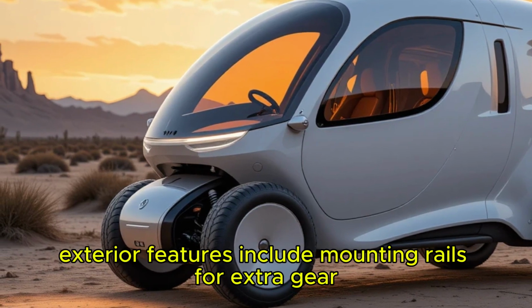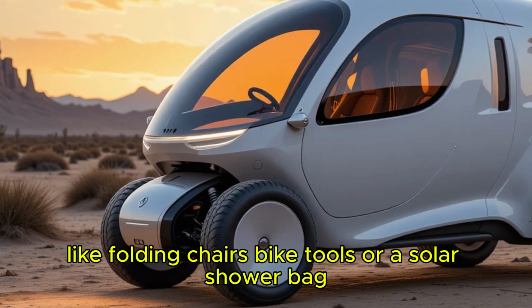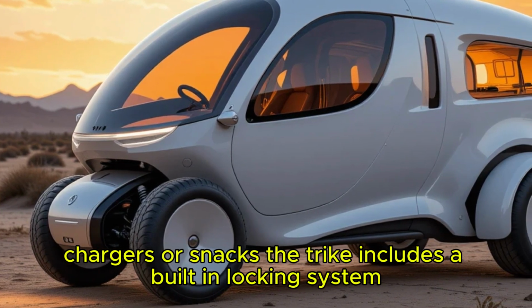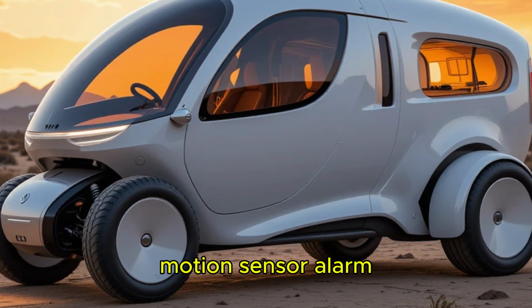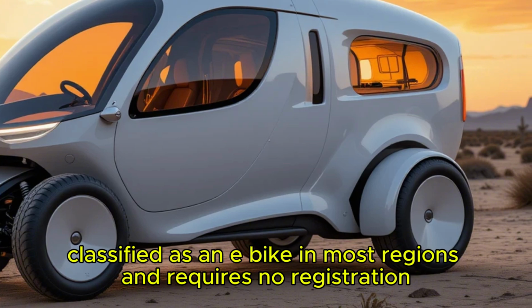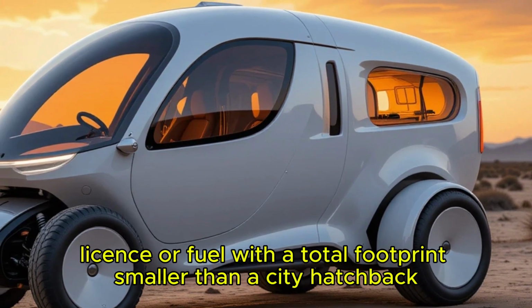Exterior features include mounting rails for extra gear like folding chairs, bike tools, or a solar shower bag, along with waterproof side pouches for quick grab items like maps, chargers, or snacks. The trike includes a built-in locking system, motion sensor alarm, and weather-sealed electronics to withstand year-round use. It's street legal, classified as an e-bike in most regions, and requires no registration, license, or fuel.